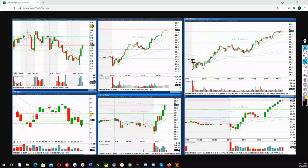You took it to the short side, partial, added to your position multiple times. I wouldn't have added that much, actually. I would have waited for it to change the waves to the downside, and this is where I would have added. This candle around here would have been the place where I add, but unfortunately, this thing just did nothing, and it reversed like crazy.